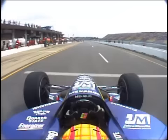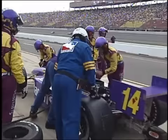Scheckter just turned a lap at 221 miles an hour. And while that was going on, here's A.J. Foyt giving a little help on Dare's machine. Yeah. And A.J. Foyt is not at all happy about the performance of his crew.